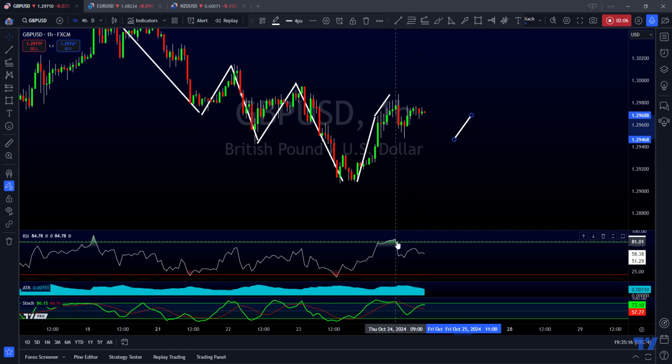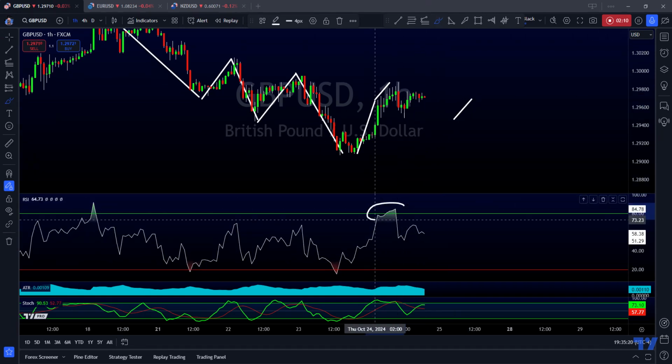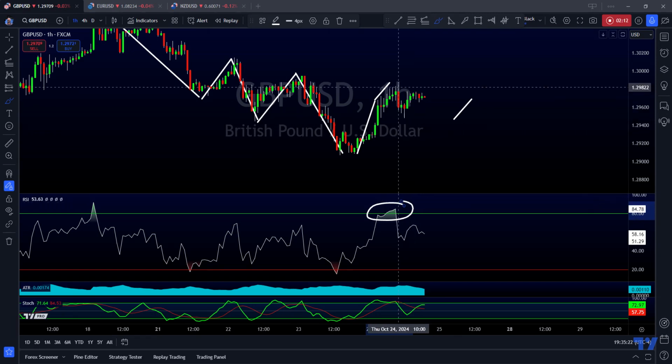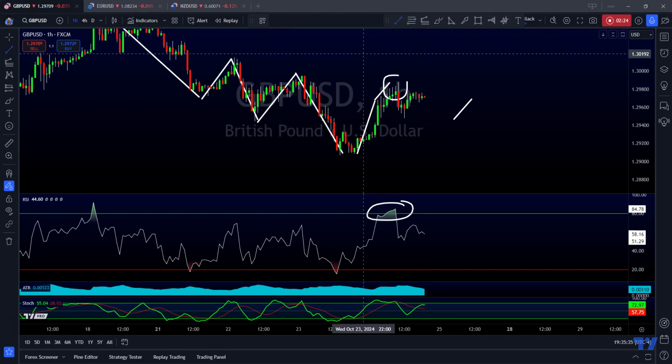We also had confirmation in two ways. One, we had our RSI, our relative strength index, massively overbought right here. Traditionally, overbought is at 70. Mine is at 80. We came all the way up to 85. We also had something called hidden divergence, which, if you're not familiar with it, don't spend any time thinking about it, because it's going to mess with your brain and your eyes.